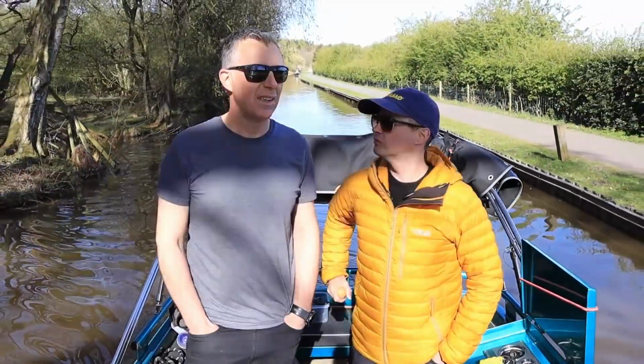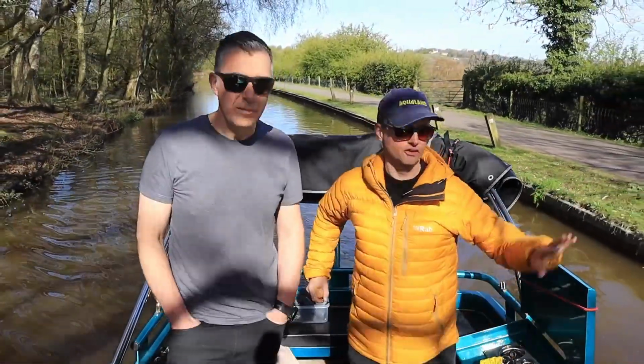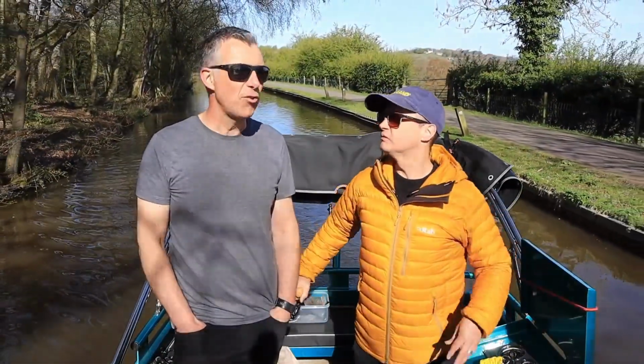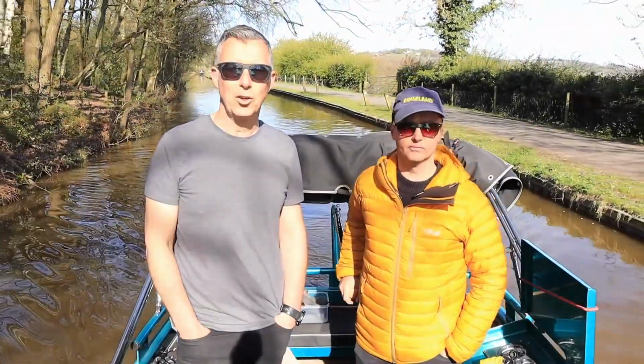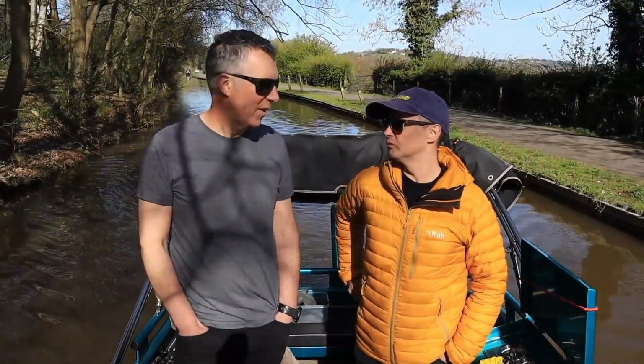This stretch is absolutely gorgeous, but we've picked the most beautiful day, haven't we? I think it's probably one of the nicest canals that we've done. Yeah. When people talk about going living on a narrowboat and the reasons why, I think this is exactly what they have in mind. This sort of view, this sort of tranquility, sunny day. I mean, obviously not every day is sunny, but yeah, the birds, the blossom coming out on the trees. I think spring is one of my favourite times, as well as autumn. What about you? Autumn's my favourite season. But yeah, I love spring.